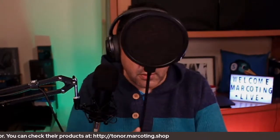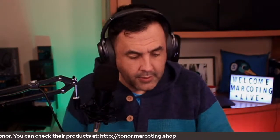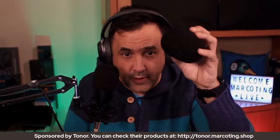So let me recap. You will get the pop filter, 4 Velcro straps with the Tonor branding, a clamp like this, sturdy, solid, a microphone clip, an adapter 3/8 of an inch to 5/8, and also this foam windscreen to reduce the noises coming into the microphone. Now I'm going to put this away and I'm going to bring those boom arms so you can see how they look different.